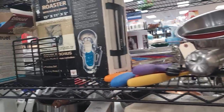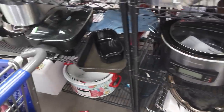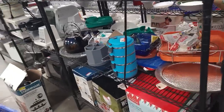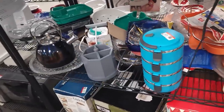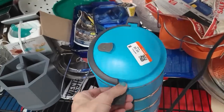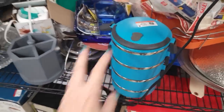Now, my thinking on those is if they don't sell, I could turn around and make pretty little assemblage pieces out of them, which is my little project that I'm doing. This is kind of a cool thing with all these different stacking bowls.